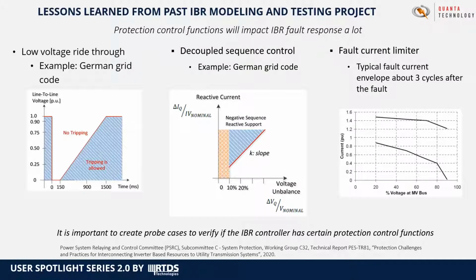This example shown on the right is taken from the PSRC Working Group C32 report, as referenced in the bottom. In this example, the fault current magnitude limit is defined as a piecewise linear function. Users can expect different fault current magnitude during different error voltage conditions.